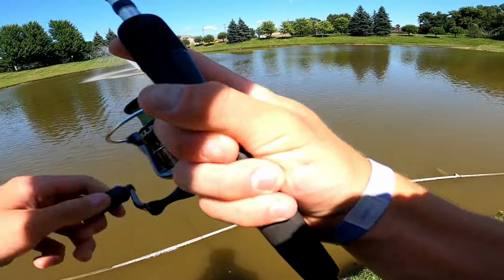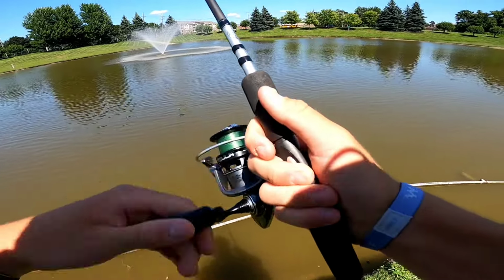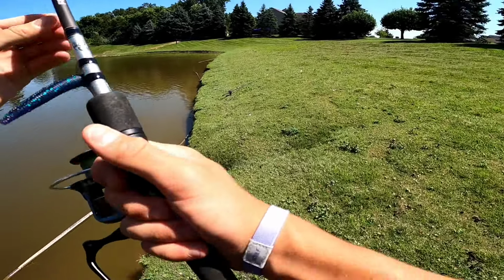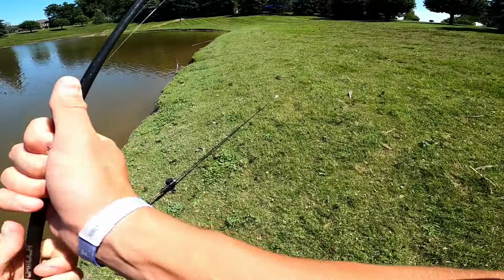Okay, fished this pond for a little while. Zero confidence in anything I'm doing. Zero confidence in the pond. We're gonna head out and fish one more body of water. I'm gonna try to get into a private one that's on someone's yard that I really like the looks of. So I'm gonna have to door knock for that one. We'll see how that goes.